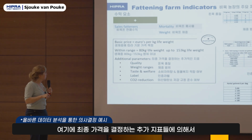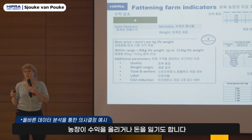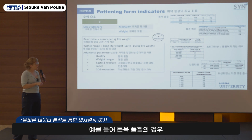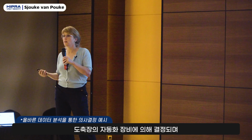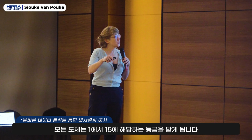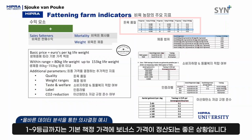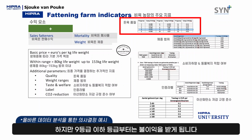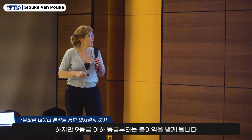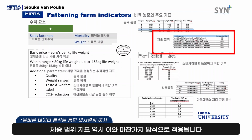And it is actually all of these parameters that can make the difference between having profit or losing money as a producer. For example, if you look at quality, this is determined on the results of the autopharm in the slaughterhouse, and then every carcass is classified and gets a certain qualification, going from 1 to 15. If you're within the first 9 classes, you're doing well, because you will get a bonus on top of your normal payment. Whereas if you go under a certain level, starting from 10, or 9, it means you're getting penalties, okay? And the same methods are applied for weight ranges, as you can see here in this table.